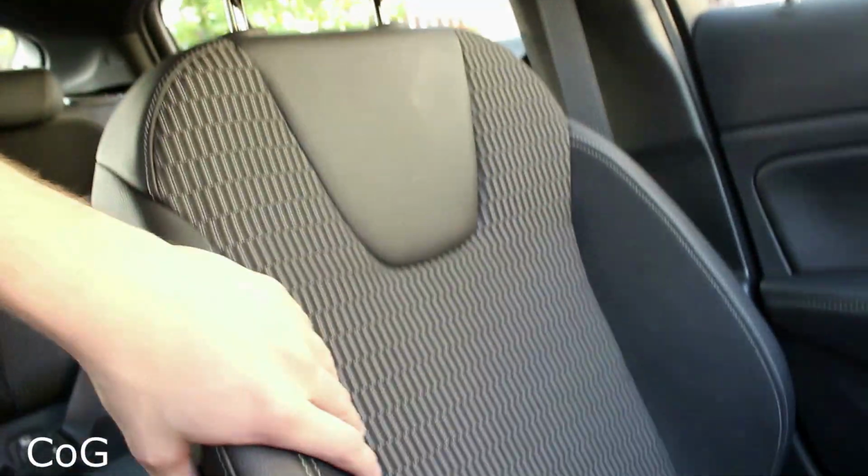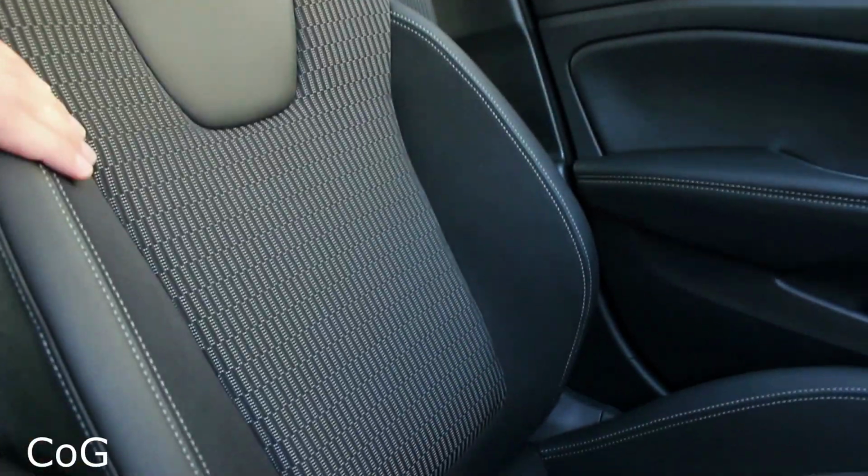And the seats are very adjustable with lumbar support and base adjustment. And as I said, you've got nice quality materials, you can extend that in and out as well. And overall, nice car.